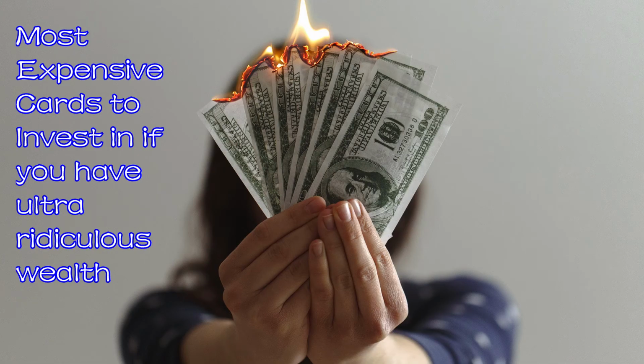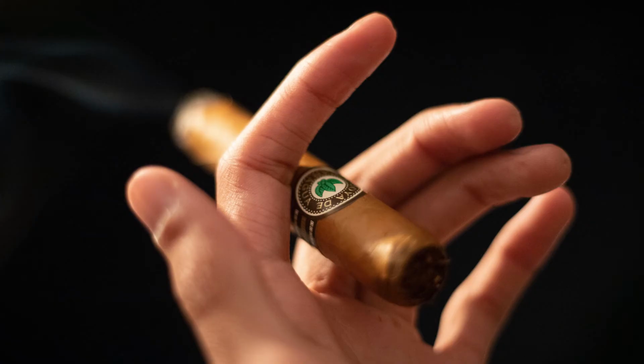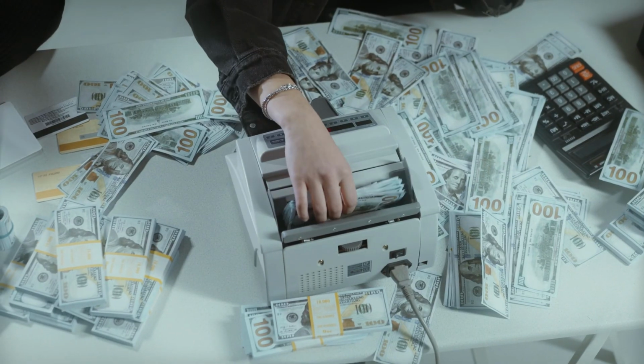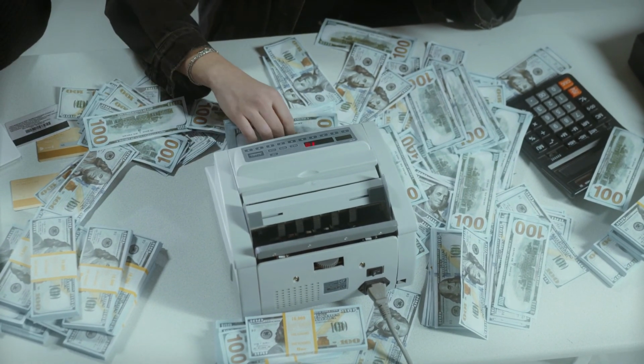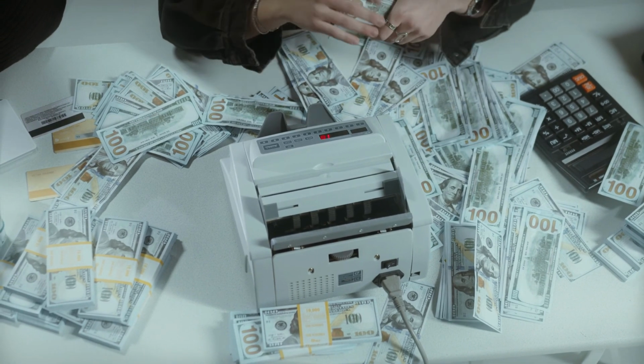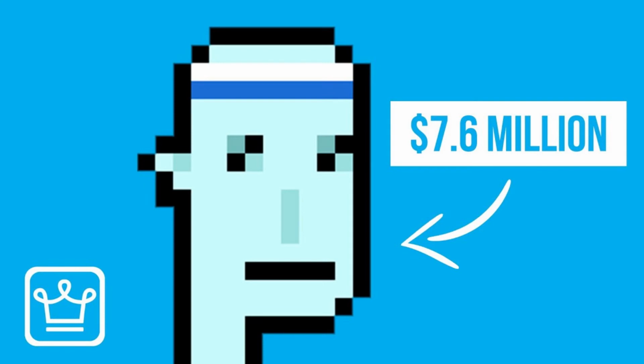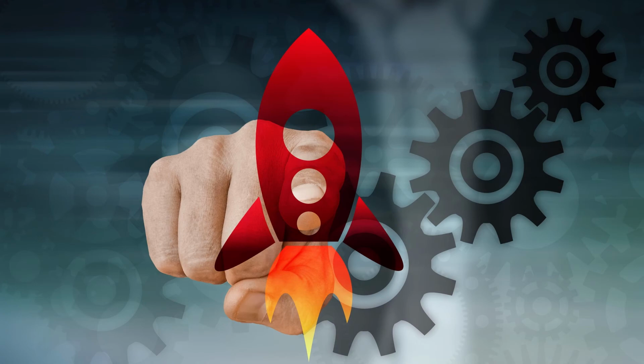Moving on to the upper tier of cards, those that can be afforded only by the ultra-wealthy who burn $100 bills to light their smuggled cigars while they drive their Monday-specific Ferraris. I'm honestly not even going to spend much time here since I personally think that spending this amount of money on a card is objectively ridiculous. But in a world where people spend millions on things like NFTs and other essentially non-existent things, at least these cards do physically exist. That's something, at least.